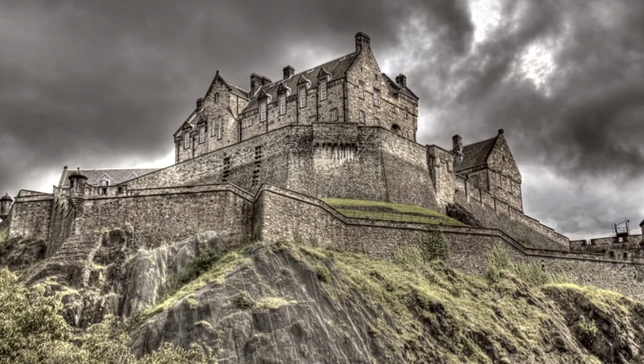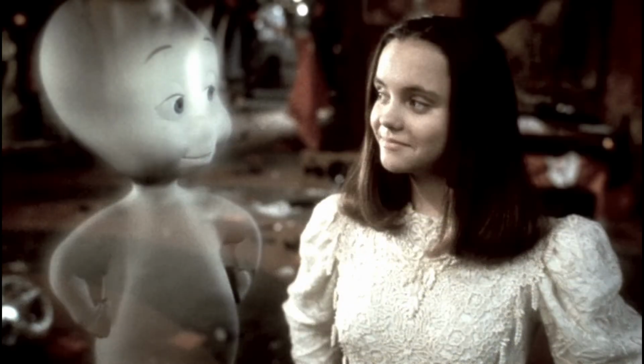I wanted to finish talking about this castle by telling you that there are rumors that it is haunted, and it's not the only one in Scotland. Indeed, a series of castles are famous for their ghosts.